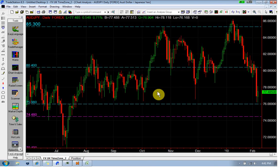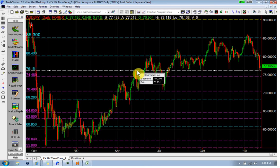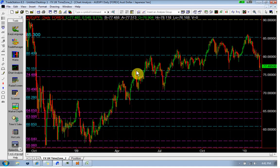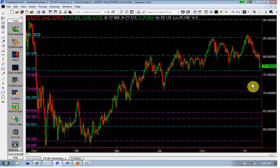This is the Aussie yen, and you can see that our structure point over here, and let me just fix it, is 76.15 right there. We did come and test the 76.15 the other day. We tested it twice, and we bounced off these lows.